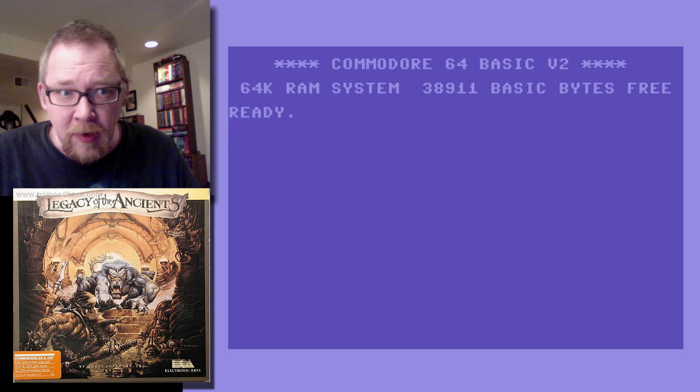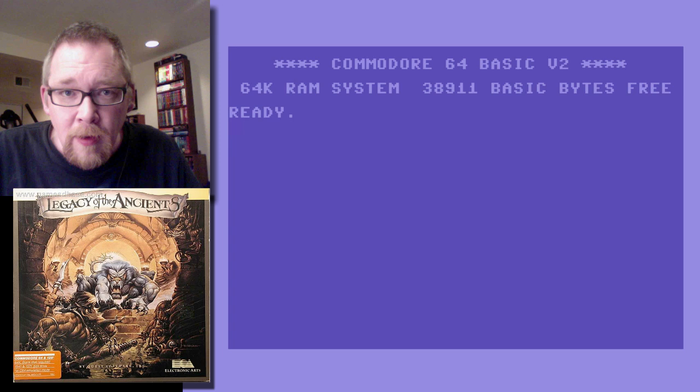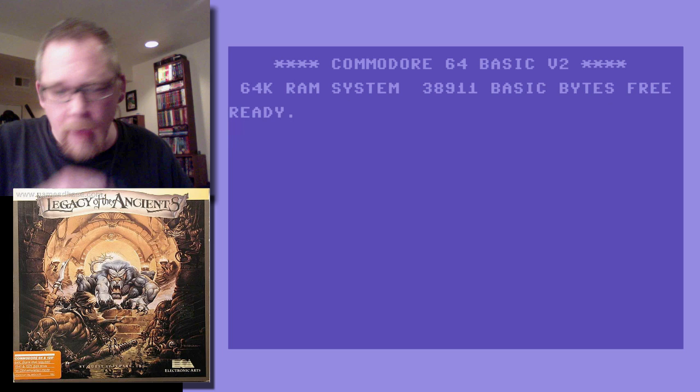So, in addition, you're going to have options for true drive emulation in most Commodore emulators, because a lot of the games are going to be using copy protection that's going to historically require the drive to be able to be thrown into error mode and then recover, and that kind of stuff that you don't get with emulated fast speed, all fixed up emulators.